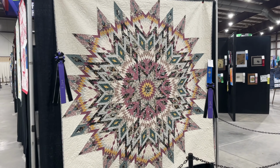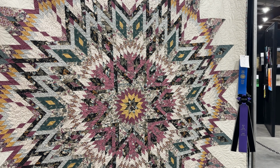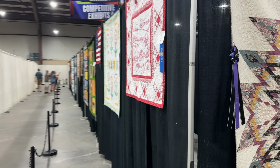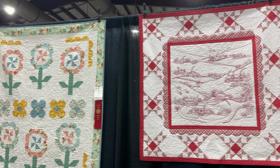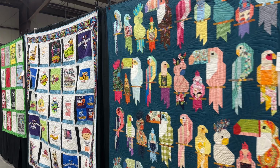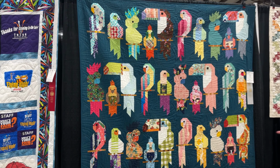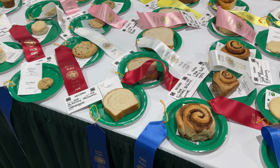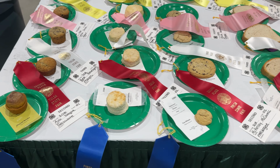Competitive exhibits. Best of show for quilts. This is pretty cool. That is very intricate. Ooh, that's pretty. Oh, I love this one. This one's my favorite. Reminds me of the tiki room. Cinnamon rolls. First place cinnamon roll. First place. Must be dang good.